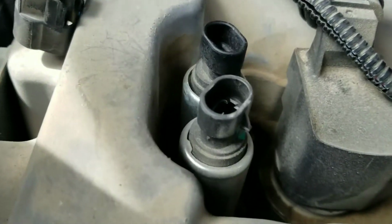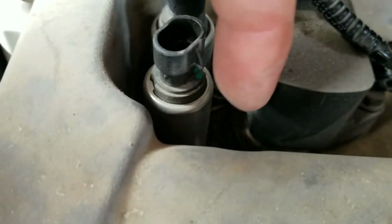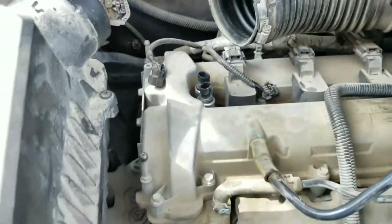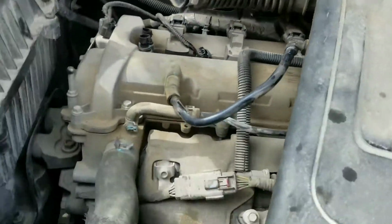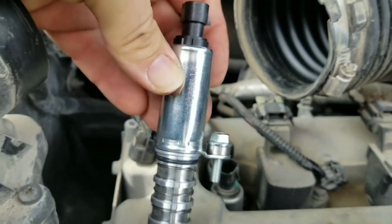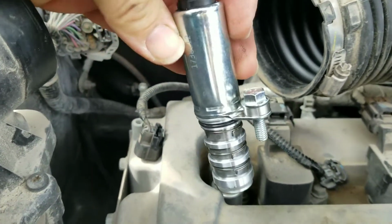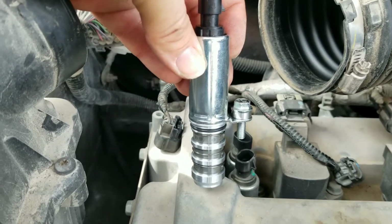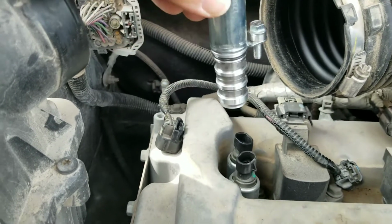Now I'm going to need to undo, you can see that bolt right there, and there's a bolt there. I'm going to need to undo both of them and take this part out, and then once I take it out, it's going to look just like this. But I just need to loosen that bolt in order to take it out. So that's the next thing that I'm going to get done.